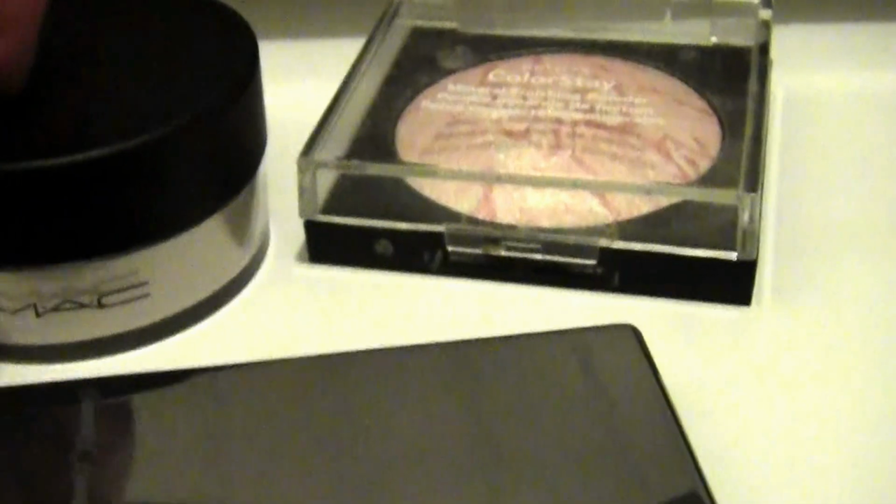Then over here I've got Matte Silver Dusk, of course. I think almost everybody has this stuff. This is the Revlon Color Stay Brightening Powder. I use this for a highlight. It's really pretty, very shimmery.